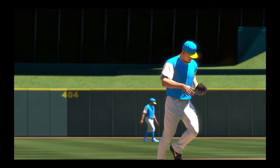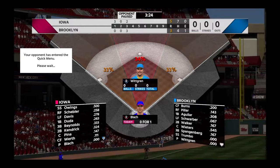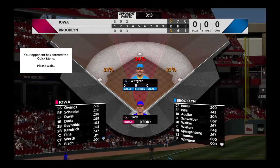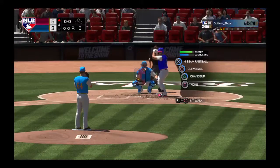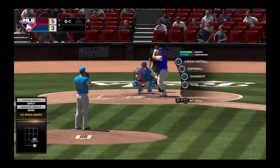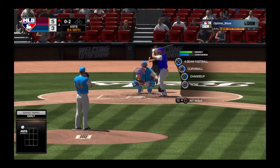Nick Whitgren answers the call from the pen here in the fourth as they didn't get the outing they were hoping for. Mike Napoli will grab a bat and hit for the pitcher here. To the left side, but it's well fouled. And Napoli's fallen into an 0-2 hole here.